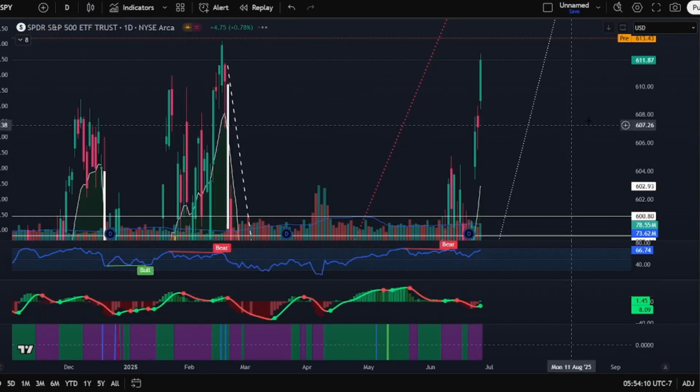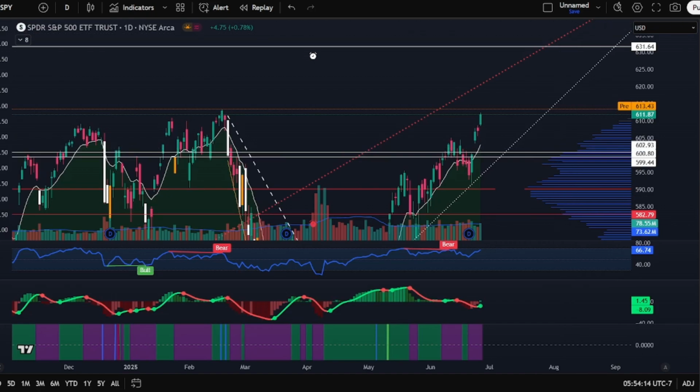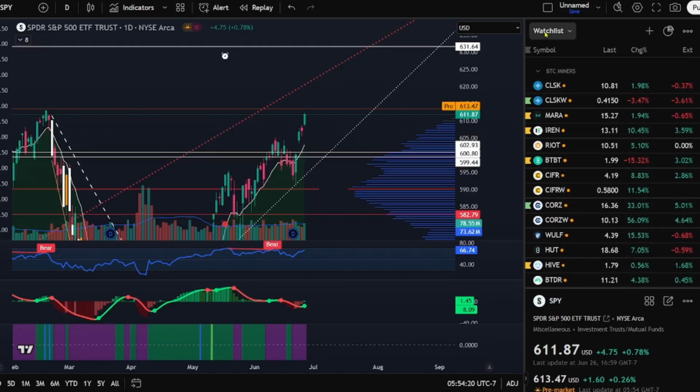Beautiful, beautiful. I said it would happen. It's happened. This is awesome. All right, great. Let's go take a look at CORZ real quick. Is CORZ still charging up this morning? It is. Pre-market it is up another 5% today.